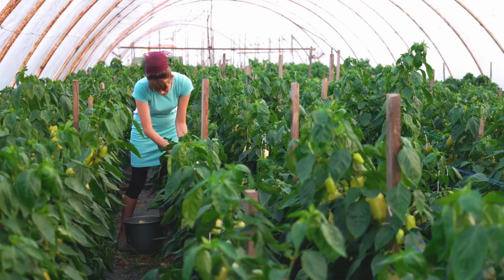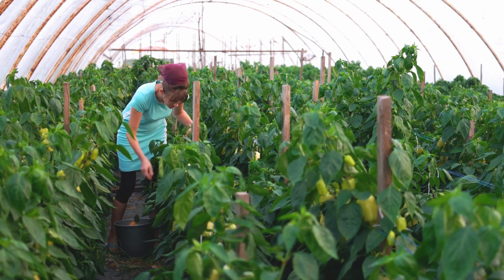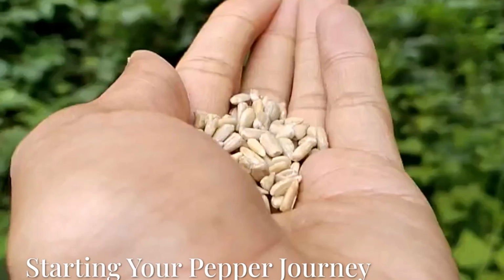If you live in a region with particularly hot summers, providing some afternoon shade for your pepper plants can help prevent sun scald, especially during the hottest parts of the day.